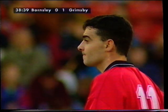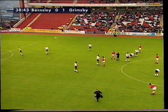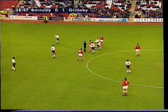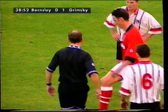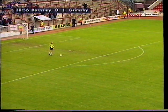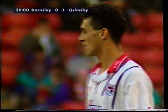And Grimsby, you feel if they had a killer touch, they might have been out of sight by now. They always play good football, pretty passing football and nice little triangles, but they need that penetration, and Mendonca scored, some would say, a fortuitous first goal, waiting for the offside trap that never came, and they really need to push Barnsley back and create more goal scoring opportunities with all the good football and possession they're having.